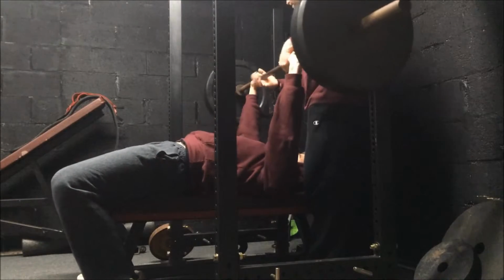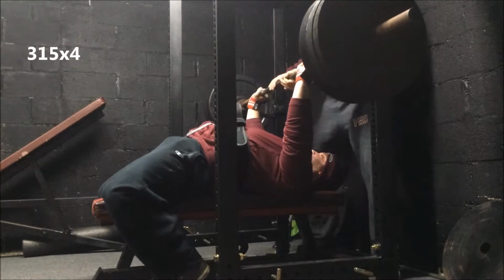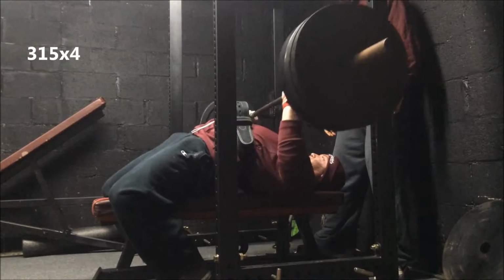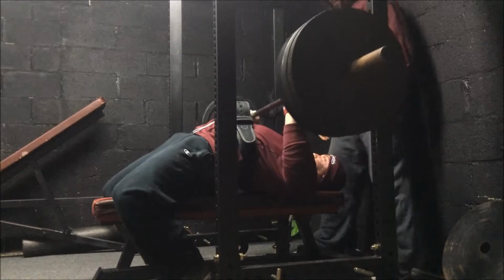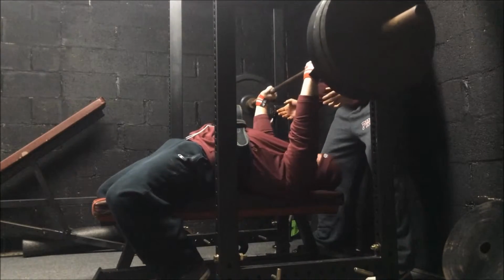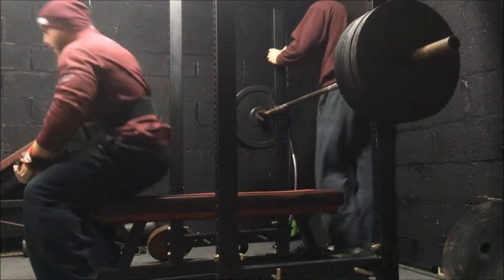Here's our max effort bench day. Tyler hitting 225 for 5 sets of 3. And here's my 315 for 4. Like I said, if you look at the last couple inches of the bench, they're kind of popping up through, and that's never happened for me before. And working with the bands, I think they've been paying off.